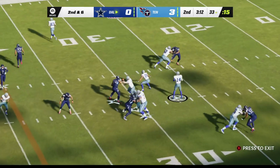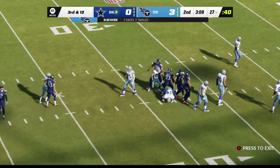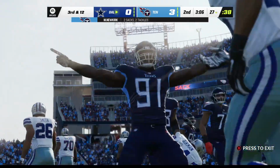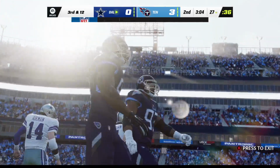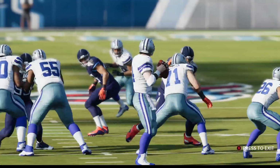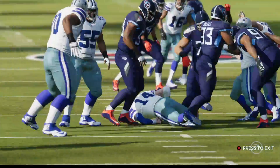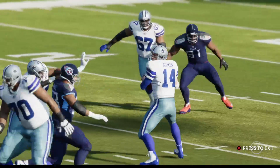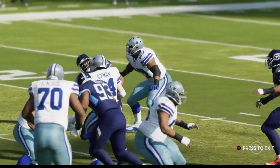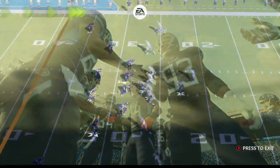Second and 6. And he's going to be brought down here in the backfield. Calling a loss of 5, a big sack to bring up third down. That partner, it's safe to say that the secondary really contributed to that sack. Yeah, nickel set, 5 defensive backs. They covered everything, nowhere to go with the football. But my question is, why didn't he throw it away?